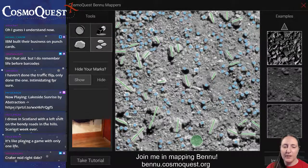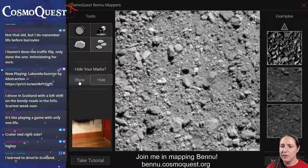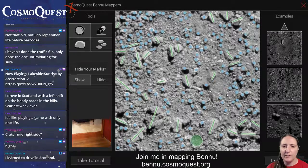Crater mid right side. Let me turn off all the marks. This one? That one looks a little irregular. This one might be what you're talking about. I can kind of see it. Yeah. I see it.